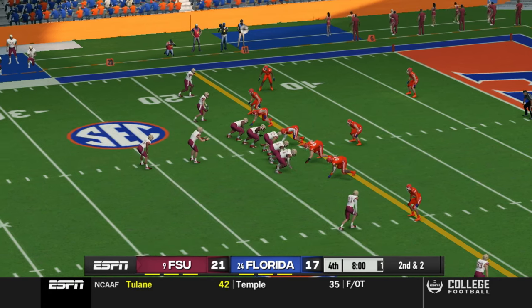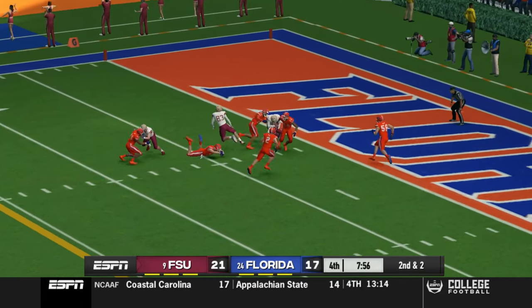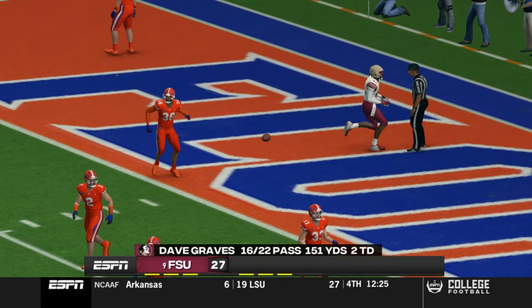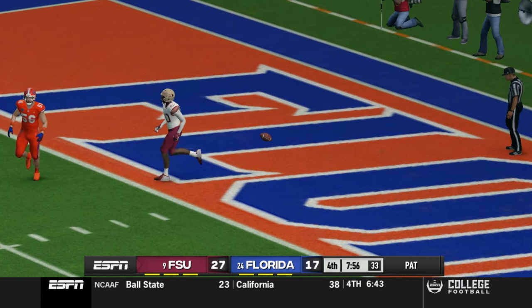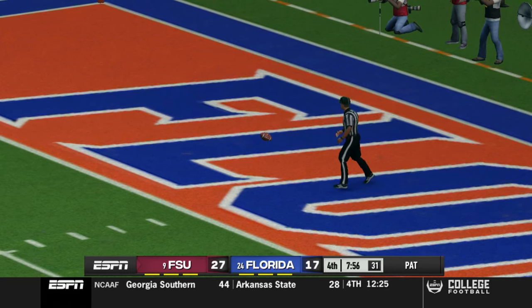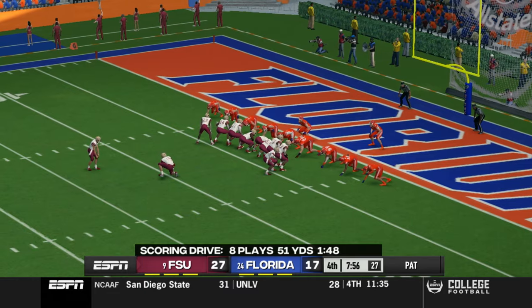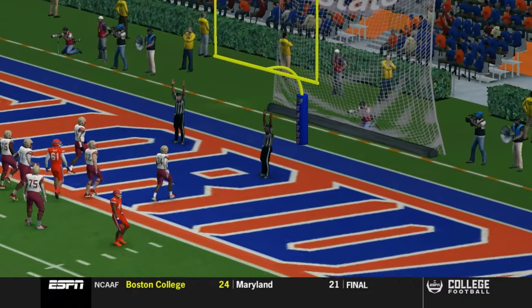Ready, green, and quick throw, touchdown, Seminoles. And he adds the extra point.